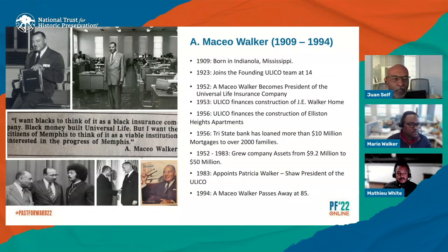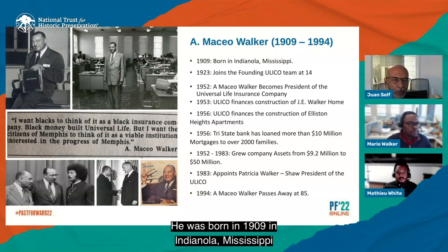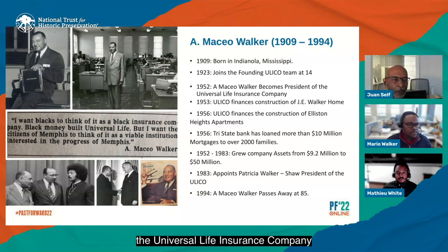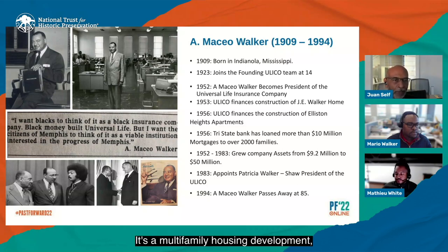Thank you, Matt. One of the successors of the Universal Life Insurance Company was A. Maceo Walker. He was born in 1909 in Indianola, Mississippi, and joined the company in 1923 when he was just 14. And he became president of the Universal Life Insurance Company in 1952. And during that tenure, the Universal Life Insurance Company financed the construction of the J.E. Walker Homes. It's a multifamily housing development, and Walker Homes still exists to this day.